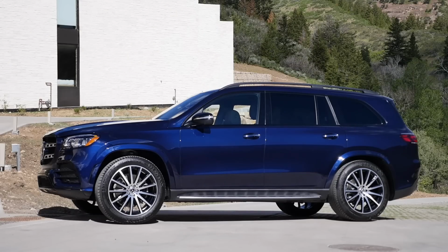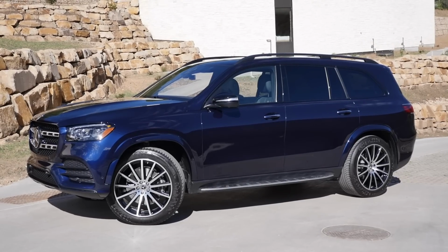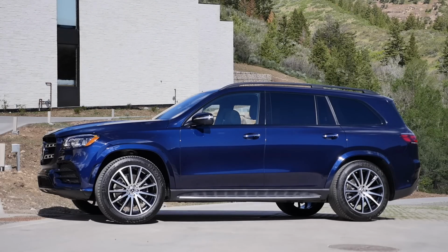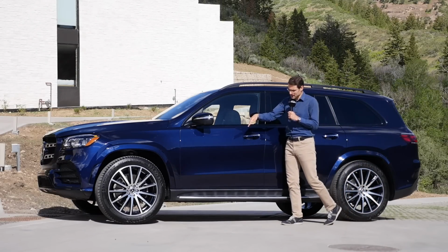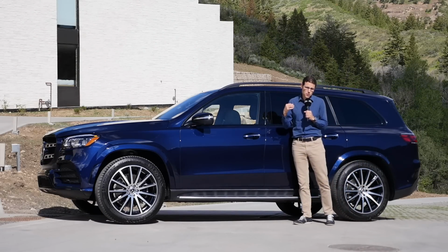The new GLS is not only 2 centimeters wider, but also 7.7 centimeters longer. That's 3 inches longer. And now at 5 meters 20 or 205 inches in total. That's 28 centimeters longer than the GLE and also 14 centimeters longer in the wheelbase than the GLE. 6 and 7 seat is the main reason for that, you have more space right there.